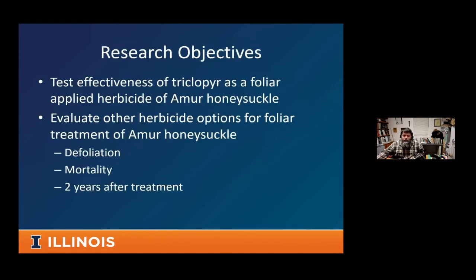So what we did with this one was we wanted to test the effectiveness of triclopyr as a foliar applied herbicide to Amur honeysuckle. And then we also looked at some other herbicide options to see, are they effective or not? And so we wanted to look at this one on a longer scale. A lot of times some research just looks at how quick it kills it or how quick it defoliates, or maybe just 1 year. So we actually followed these and wanted to look at them for 2 years after the treatment, because there's some observational stuff out there that sometimes the herbicides look like they work really well, but in that second year, the plants will actually start recovering. So that's why we went 2 years to watch these plants.